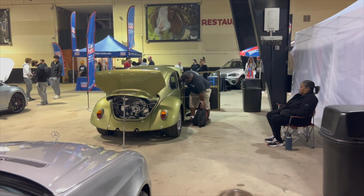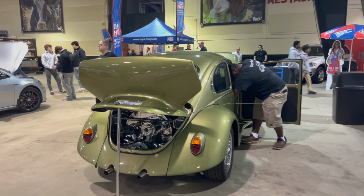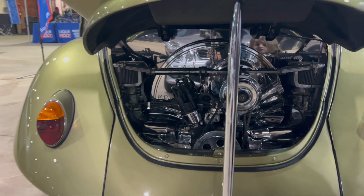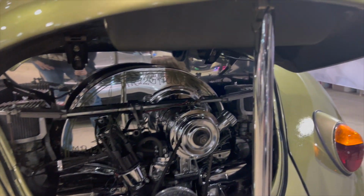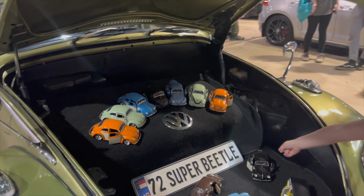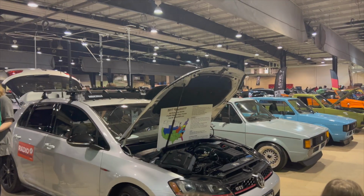Hey, got the hood. The hood, the front, the trunk, whatever you want to call it. It's popping. And it's all chrome. Boy, look at my pretty little Joey in the reflection of it. Check out the front setup. That's badass. 72 Super Bowl. I like this right here.